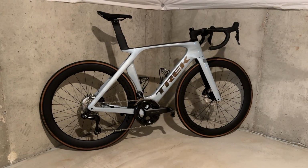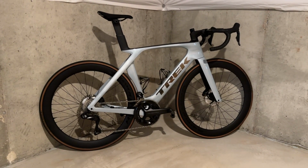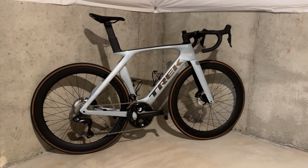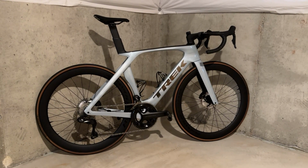I only did about 5 miles on the bike with the stock tires, and I don't really have much to say about them, but this bike does take a much bigger tire. So my feedback is going to be based on the bigger tires.